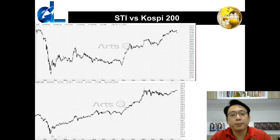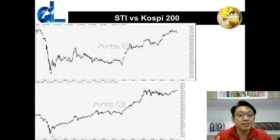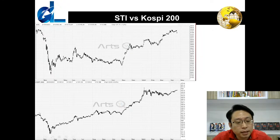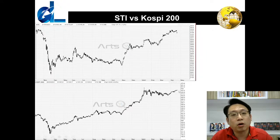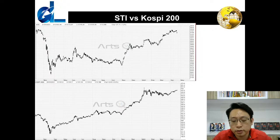This is the KOSPI 100, which represents the South Korea Composite index. Similarly, because of COVID, in February it crashed. It reached the same exact bottom on the 23rd of March, just like the STI, and today is climbing to its all-time high, from almost 200 points to around 430 points today.